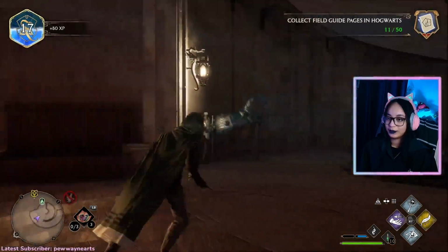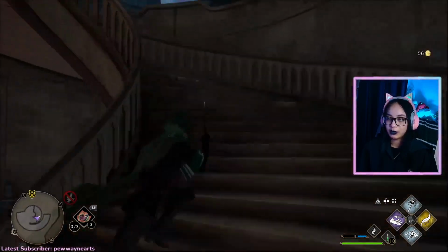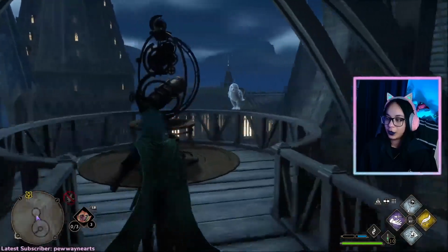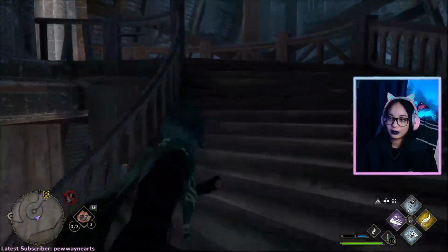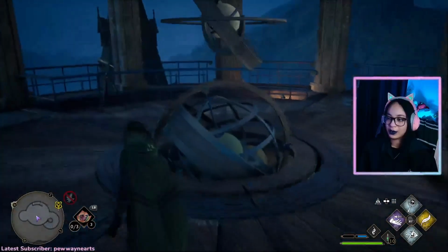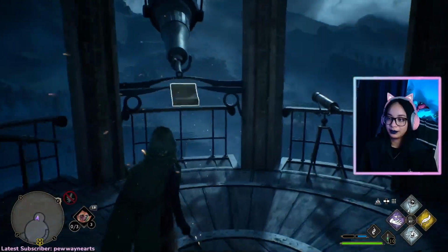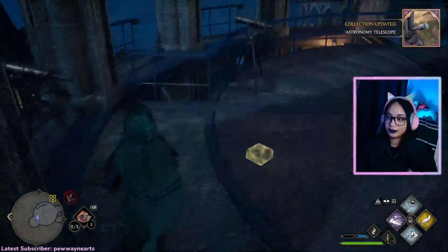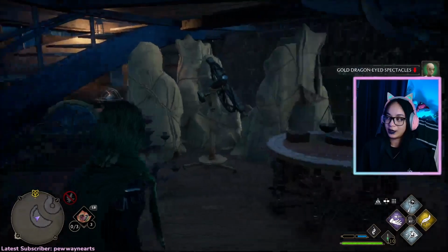Whee! Revelio. Why are you glowing? Are you okay? I guess he's not a ghost owl, he's just an owl. He just happens to also glow. Something's dinging. It's there. Revelio. Can I look through the telescope? No, I cannot. Gonna take this. Thank you.